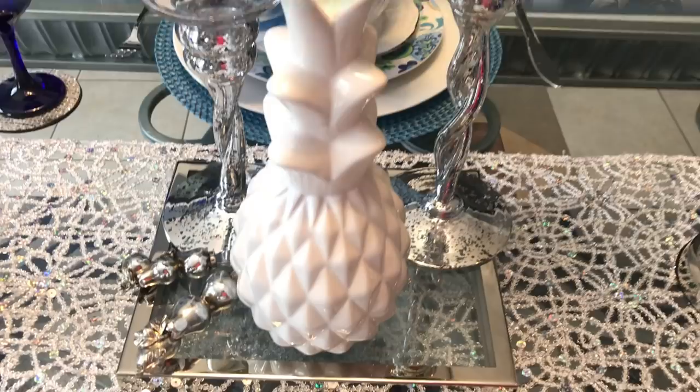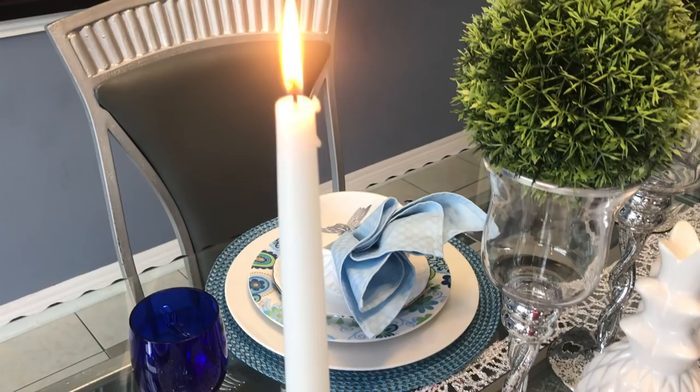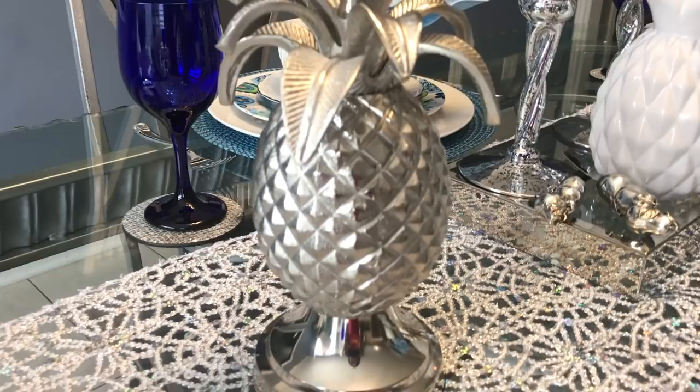On each side of the centerpiece, I have used these beautiful pineapple candle holders and I've just put some tall white candles in it just to keep the freshness going. I've had these candle holders for a while and I just absolutely love them. Again, the pineapple is the fruit that I've incorporated into my tablescape.